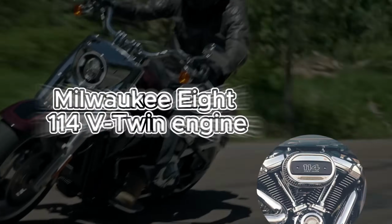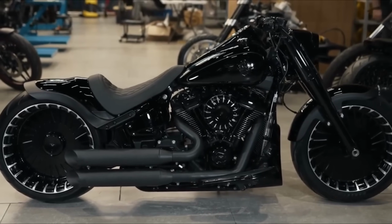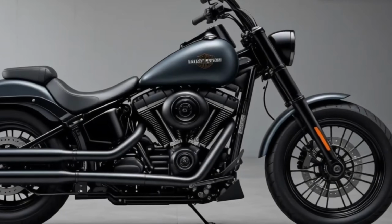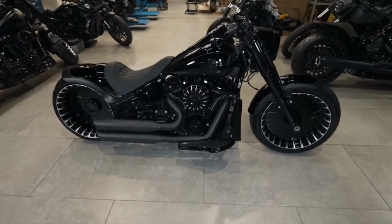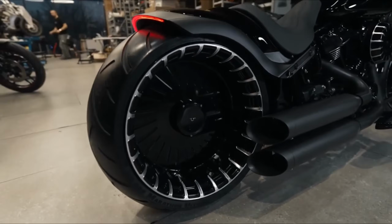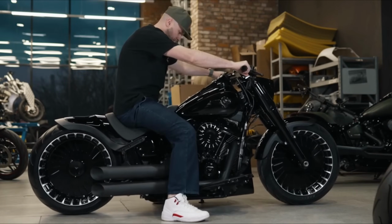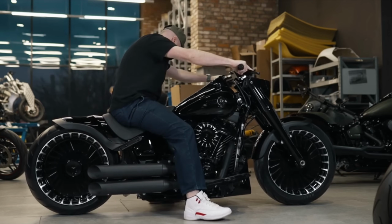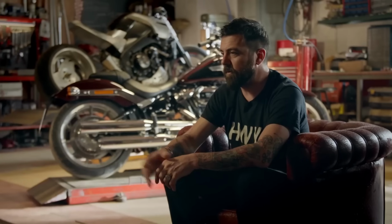The Fat Boy is powered by the Milwaukee 8 114 V-twin engine, giving it a displacement of 1,868 cubic centimeters. It delivers a solid 100 horsepower and 119 pound-feet of torque. That means you're riding a bike that not only looks intimidating, but has the power and reliability to back it up. The air-cooled V-twin design ensures fewer mechanical complications, making this bike easy to maintain over the long haul. What really makes the Fat Boy shine for senior riders is its stability and balance. The wide tires, low seat height, and ergonomic design provide excellent control and confidence on the road. It's a bike that gives you that classic Harley rumble without the worry of constant repairs.